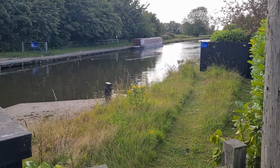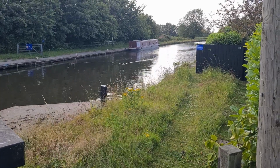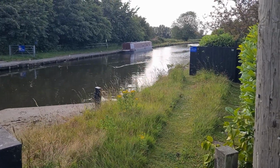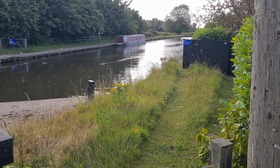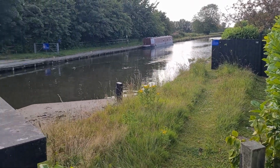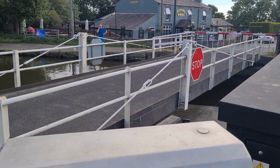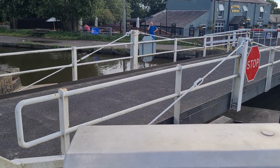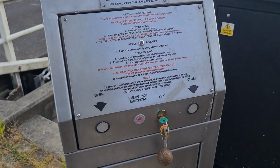Okay, well, this is Leeds and Liverpool on the outskirts of Maghull, I think it's pronounced, on my way to Liverpool. And it's about 6 o'clock in the evening, and I've just come here to this electric swing bridge, trying to open it up so I can get through and then close it again using the control panels here.